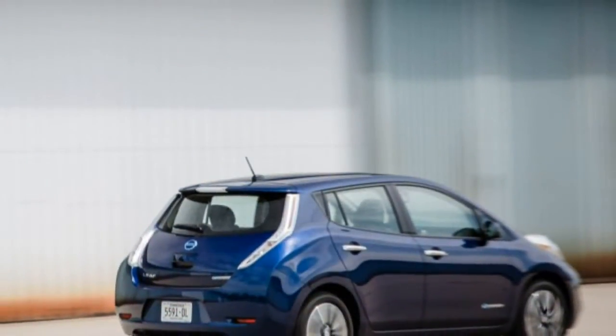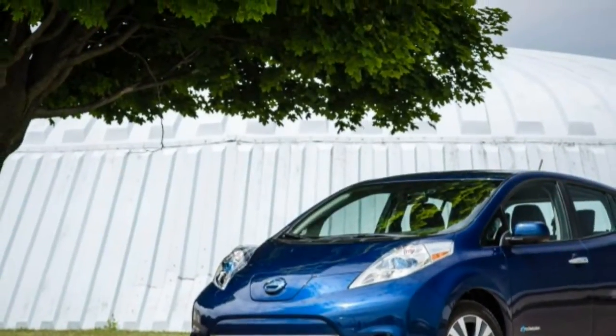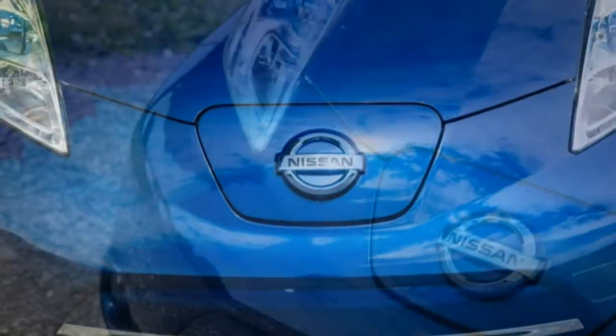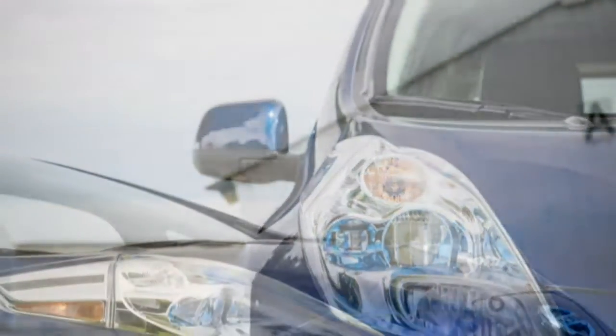As expected, the navigation system, standard on SV and SL models, offers several EV-specific functions such as information about nearby electric charging stations and the ability to overlay estimated driving range onto the map so you don't set a destination that's too far away for the amount of juice remaining in the battery.